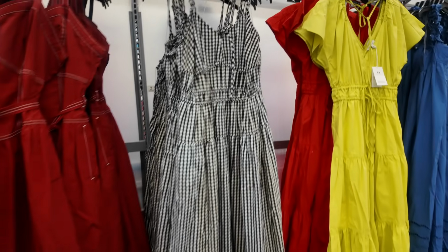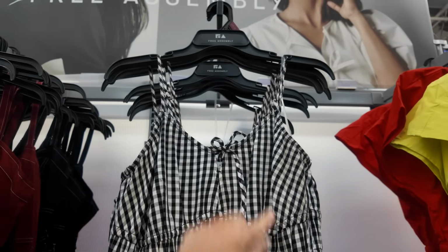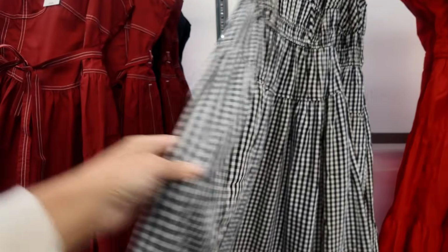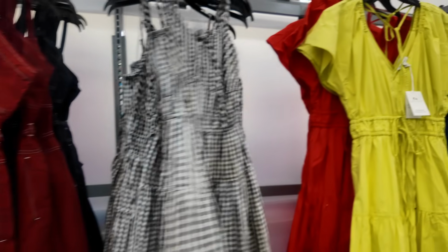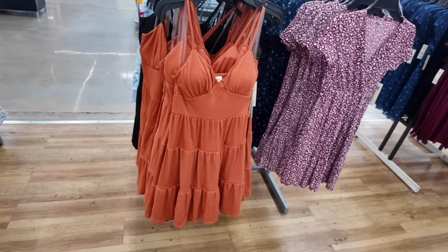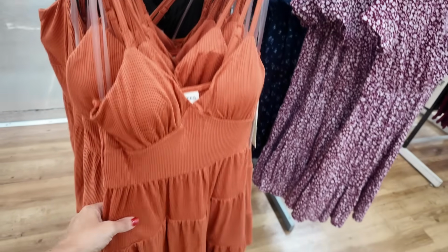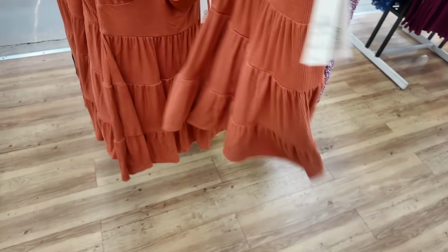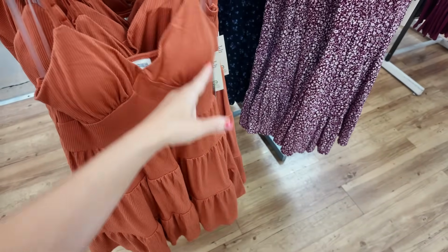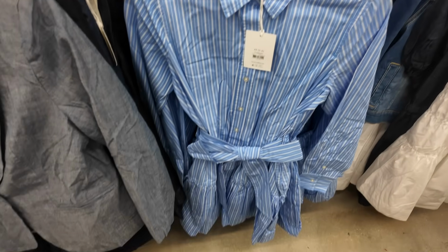So in the fit and flare style are these dresses from Free Assembly. They have that thin strap, the little tie, that elastic seaming, flows out, and then the smocking in the back, and these are going to be $32. So new rib tier dresses from No Boundaries. These have the thin strap, seam detail, flowy, squared in the back. In the rust, also comes in black, and they're $12.98.